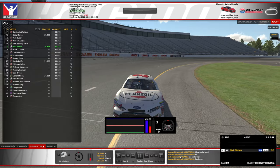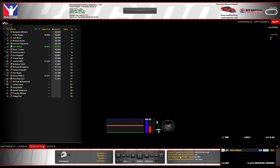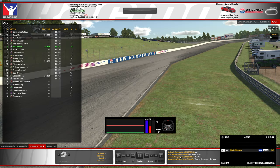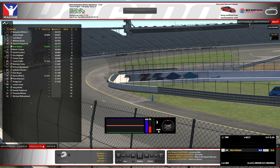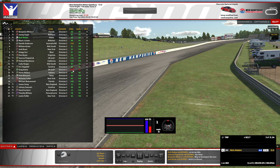So 775, and starting P6 right now. Holy crap, we've got a lot of cars in here. So P6 right now, might have the 5 go quicker than us. Well, that is a hell of a ping. What, it's taking 2 seconds for the guy to get his information to us and back? Yeah, he's fallen out. He's gone. There he goes.